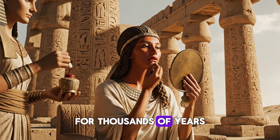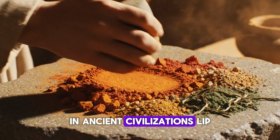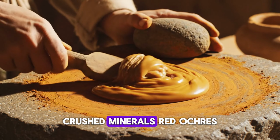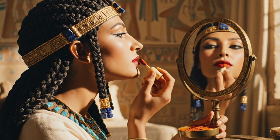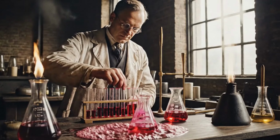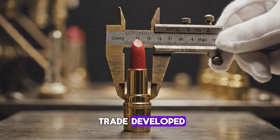For thousands of years, humans have colored their lips. In ancient civilizations, lip color came from the earth itself: crushed minerals, red ochres, and plants. But the true transformation began during the Industrial Age, when chemistry, mass production, and global trade developed.